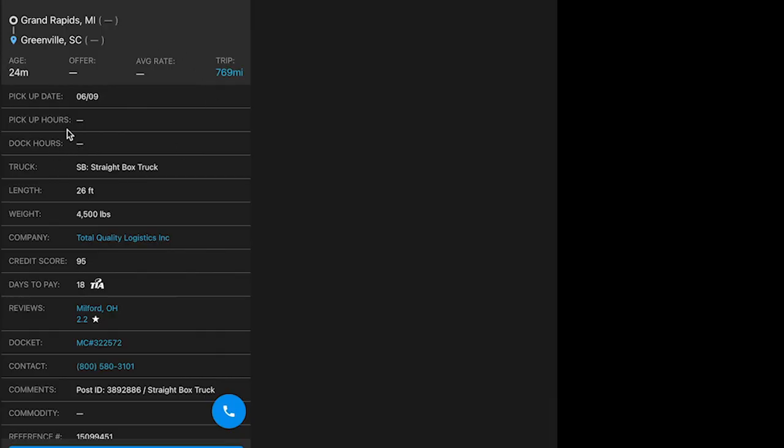So if you look at this load, it's going from Grand Rapids to Greenville, South Carolina. It's going to be 769 miles. And also, if you notice on here, they don't have a price on what they're paying for this load. If you see on here, it says SB, straight box truck. It's going to be a 26-footer. The weight is 4,500 pounds. And it also shows the company that's booking this load.